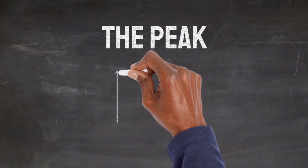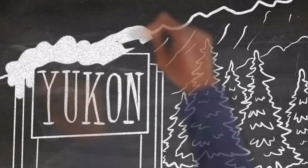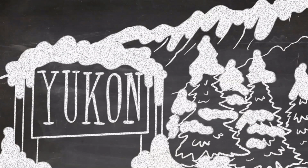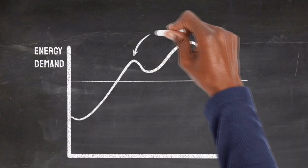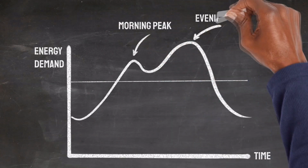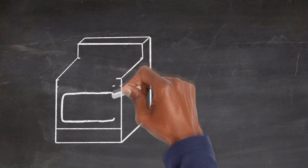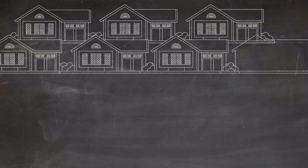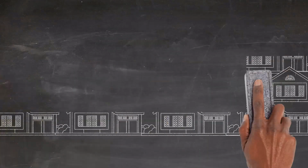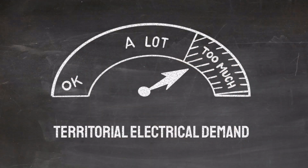The peak refers to times when the demand on the electrical grid is highest. Here in the Yukon, the peaks are largest in the winter, so we call them the winter peak. In the winter, there are also typically 2 peaks per day, so we sometimes call it a 2-peak demand profile. The 2 peaks, generally occurring in the morning and in the evening, occur when people use electric heat when they wake up and when they get home, respectively, along with the use of other electrically demanding appliances like stoves and hot water heaters. As the territory's population grows and more homes are being built, particularly those that are using traditional electric heat, like baseboards, so too does the territory's electrical demand, particularly during peak times.